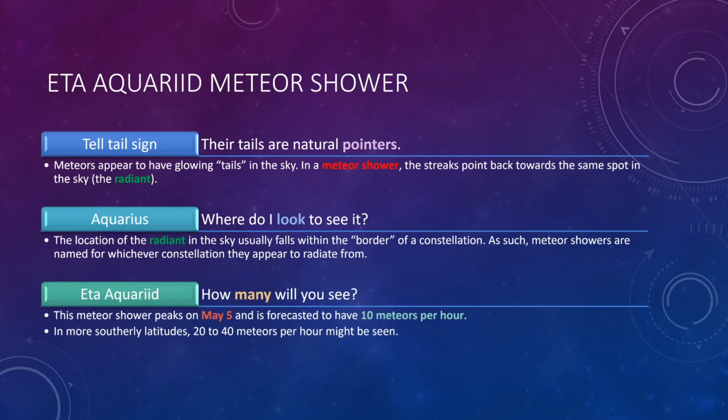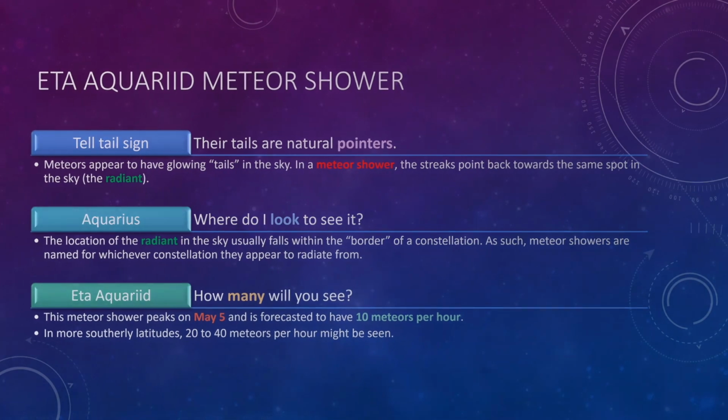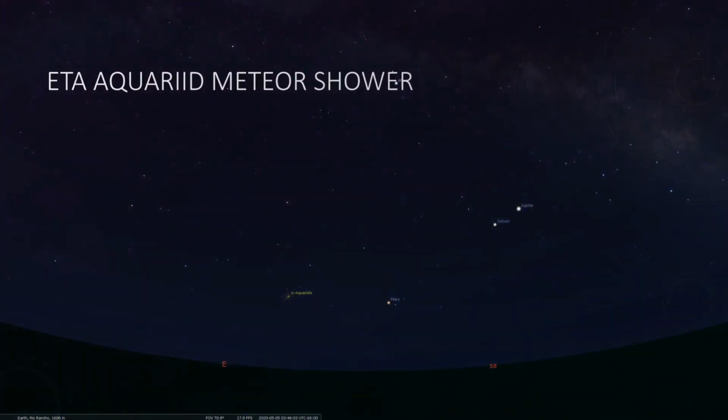If you're more towards the south, more towards the equator, you might actually see more. In fact, if you're a little bit south of the equator, so in the southern hemisphere, you might actually see anywhere between 20 and 40 meteors, just because you have a better view of the constellation Aquarius and the particular part of the sky where this meteor shower will be coming from.